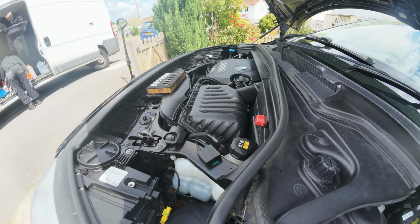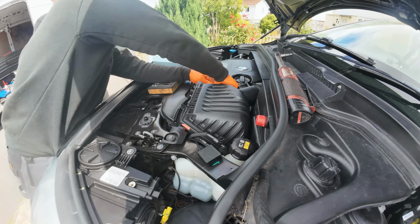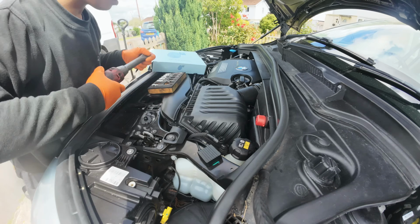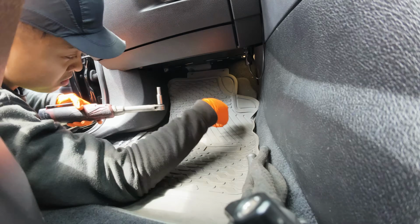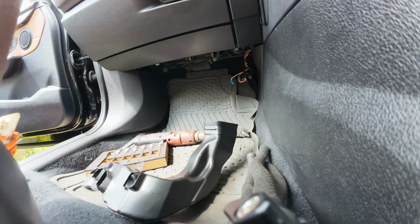Now that John is done with the oil and oil filter, we can finally proceed into replacing the air and pollen filter. Replacing the air and pollen filter yearly is very important if you live in a very dusty area, or even in a very populated area, as they can easily get blocked, which is obviously not good.